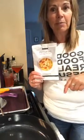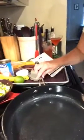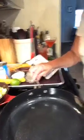So I'm just going to change the camera angle so you guys can see what it is that I'm doing. So just bear with me here. There, I hope you can see the pan.